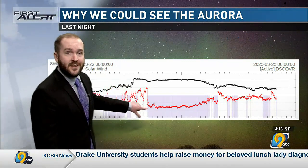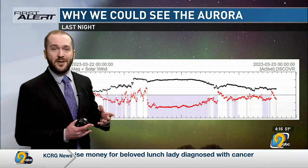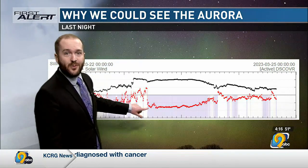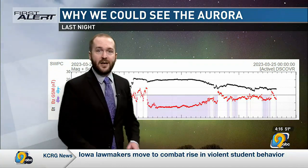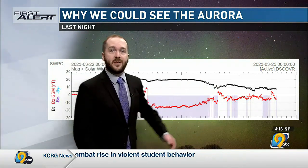But last night, this red line, which measures the directional component of the magnetic field, was here. It was pointing south. And that is the orientation for the northern lights to take place. And it was steady the whole night until later, by about 2 or 3, when it started to get toward that middle line again. And that's when conditions become less favorable.